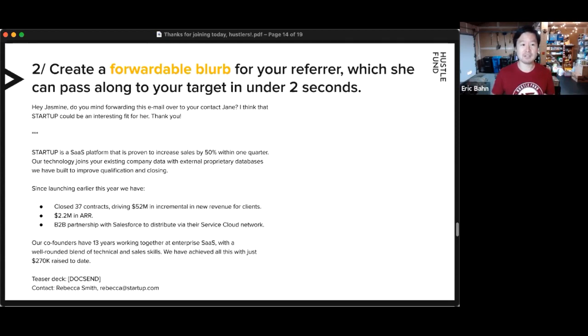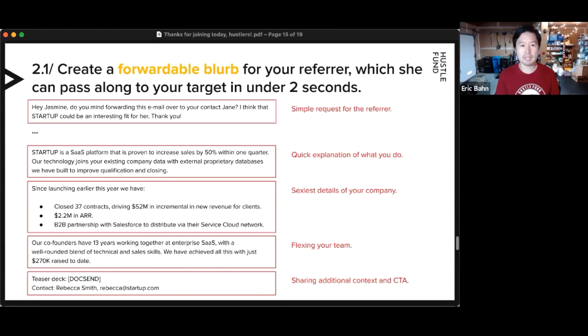So what you've got to do is create a nice, pithy, forwardable blurb that they can pass along in under 2 seconds. And the only thing that Mike has to say is, interested? That's it. And if Bill Gates says yes, then it's on you to make that happen and schedule. So let's talk about the elements of a good forwardable blurb. In this fake example, it's like, yo, do you mind passing this over to Jane? That's the request, that's the ask.